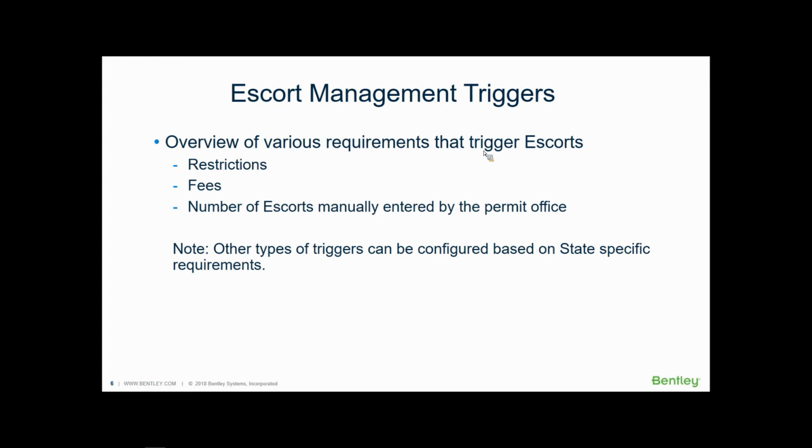Another of the triggers that we use, at least in the case of Maryland, is the fees. If the permit office user indicates that they have to have escort fees for the specific permit, then that again gives the system a go-ahead to add an escort for that permit. And then the permit office also has options to enter escorts manually. So if they indicate during the permit process that they need to add a number of escorts to that permit, that will let the system know that that specific oversized overweight permit does need an escort.